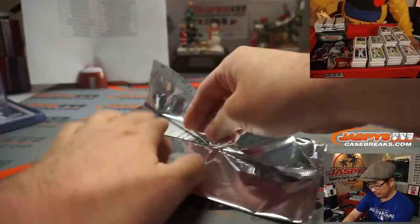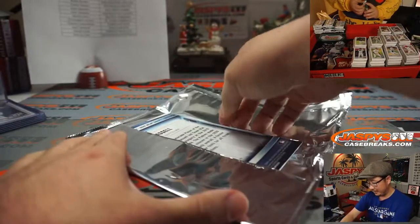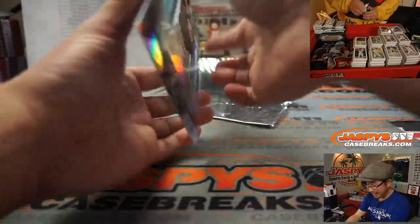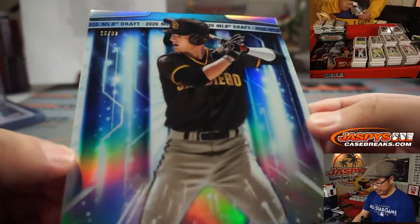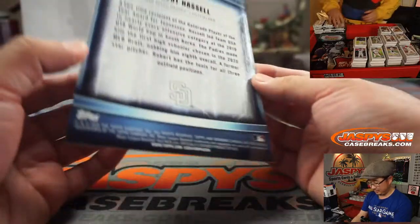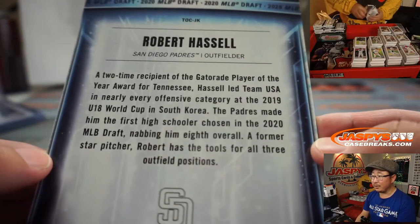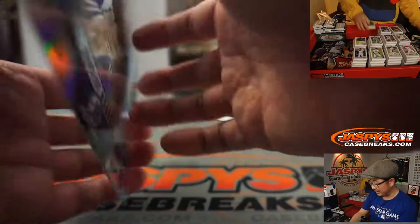Here's the box topper. I don't think I saw any other super jumbo in the back. There's Robert Hassel. Nice. That's 15 out of 99. There you go. That's what he's all about, in case you're wondering what the big deal is about that guy.